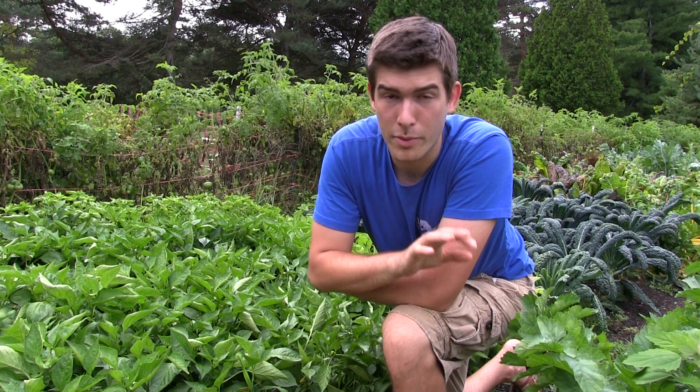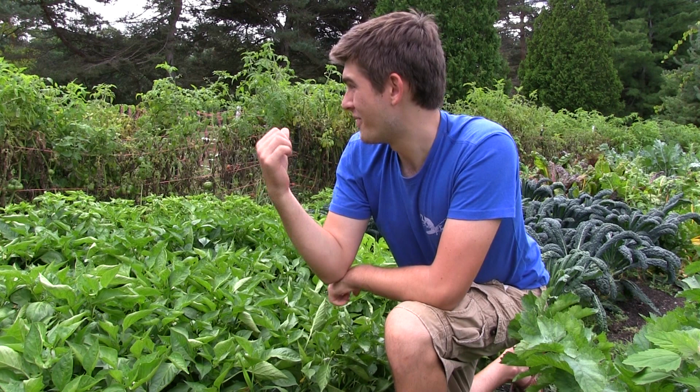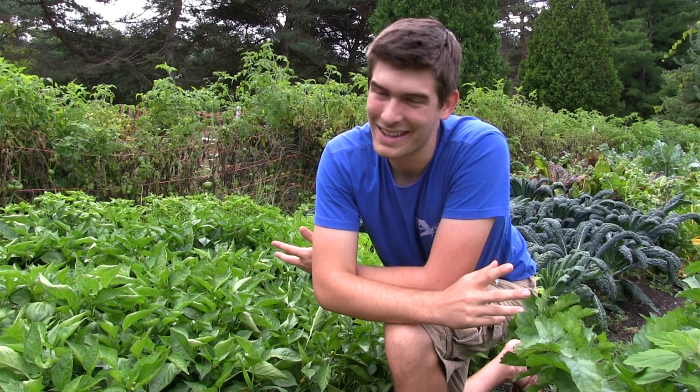The rain and the cold just let the bugs come right on in, and then the blight on the tomatoes. You need 90-degree temperatures to ripen up tomatoes, and we've probably had maybe a bushel total out of all 300 plants that we have, so not that good. But hey, like I said, you win some, you lose some.